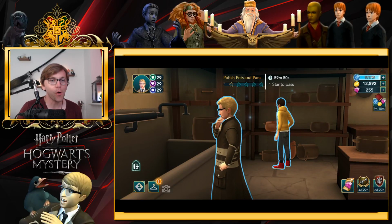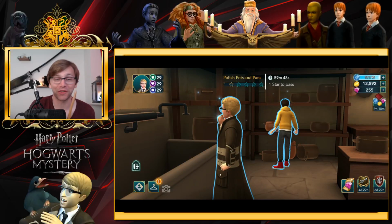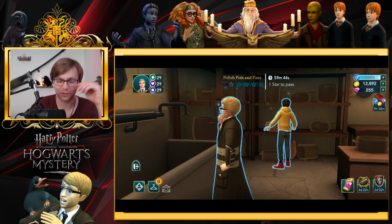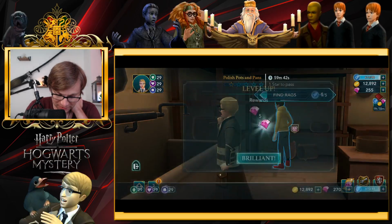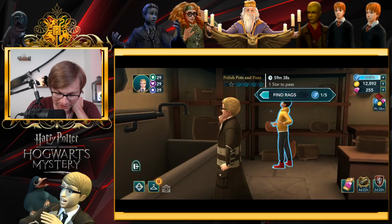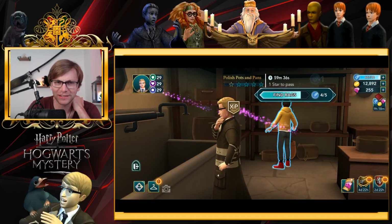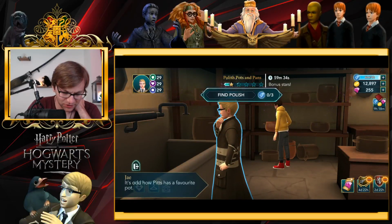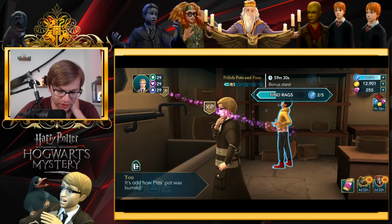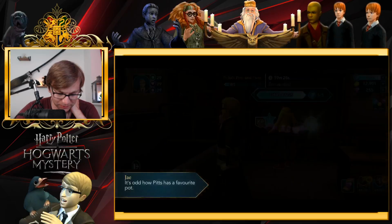Lumos. Oh! That time it was the wand. If you heard that sound, it was not the remote. Right, let's do this. Oh, we leveled up. I think we got that energy. Did it add on? It's odd how Pitts' favourite pot, it's odd how Pitts' pot was burned. It's a bit of a tongue twister.